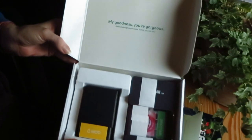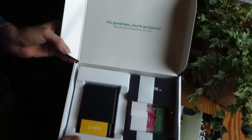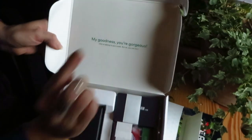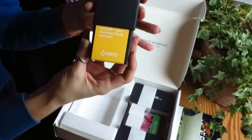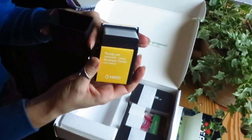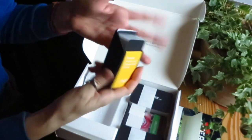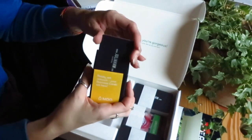As you see, Moo.com is fucking top notch with their package designs. Really amazing. And look at this. My goodness, you're gorgeous. Thanks. Okay, I'm cheesy as hell, I'm sorry. But anyway, this is how they come. And you pull off the little top here. So, if you don't have a card carrying thing, or just like a card holder, you could bring this with you. It's kind of bulky, so I just take a few out at a time, put them in my wallet.